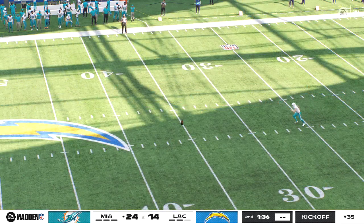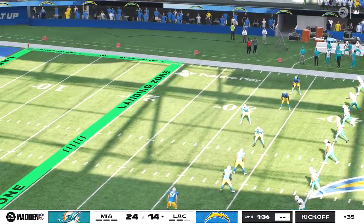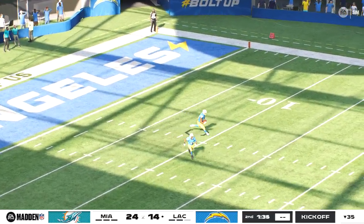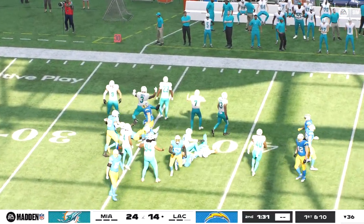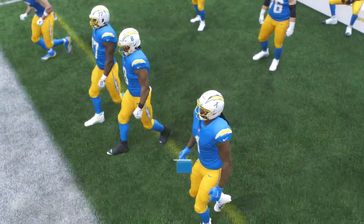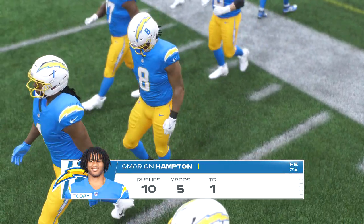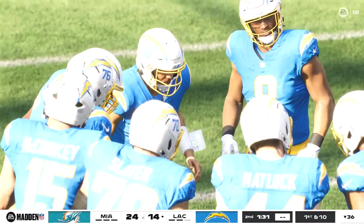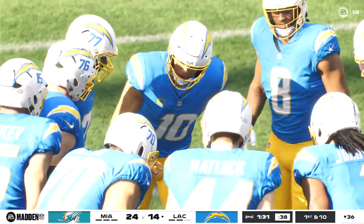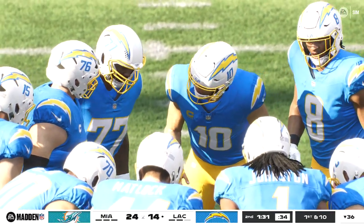After the touchdown, Myers is back to boot this one away. Oh, he's got room past the 30. And he'll be set up well as he is past the 35-yard line. 36-yard line. The Chargers offense and Omarion Hampton getting set for their next possession. The deficit is 10, 24-14. So work to do as they come up for 1st and 10.